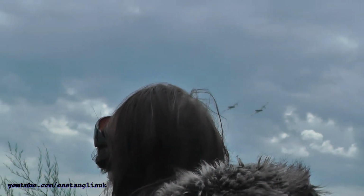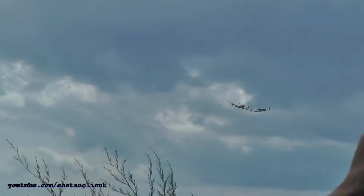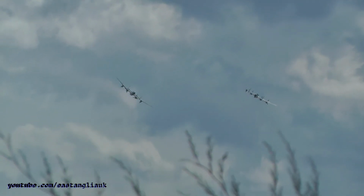Looks like both aircraft are identical, but there are a few differences, aren't there? The engines, for one thing. Yes, the engines on our Canadian Lancaster Mark 10 are Packard.